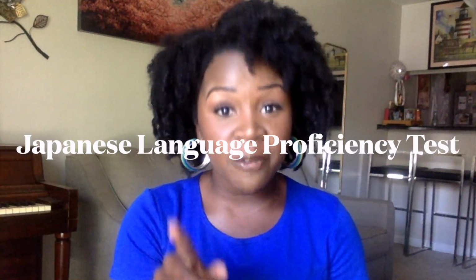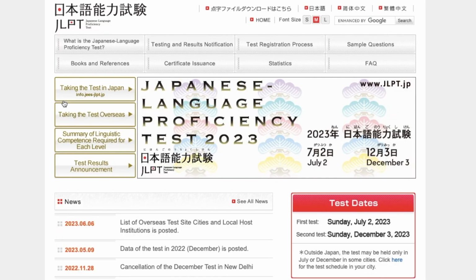All right, first things first, what is the JLPT? What does that even stand for? It stands for Japanese Language Proficiency Test. It's basically a placement test for the Japanese government to gauge how well you understand and can use the language. There are 5 tiers ranging from N5 to N1.